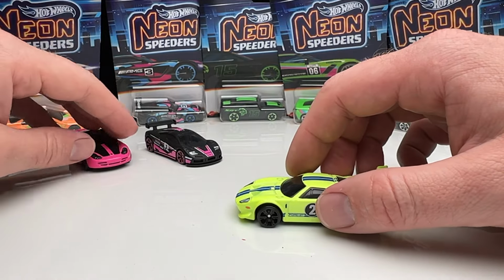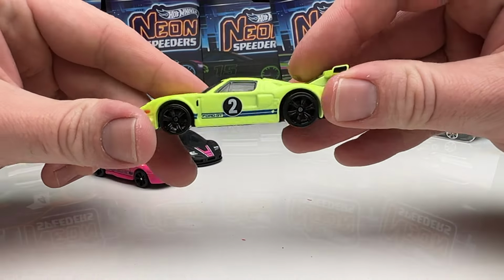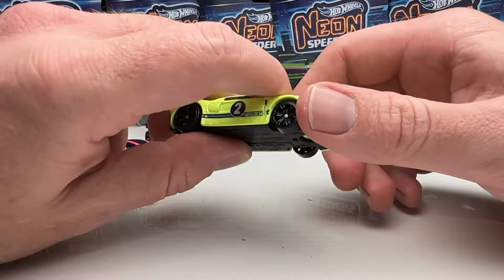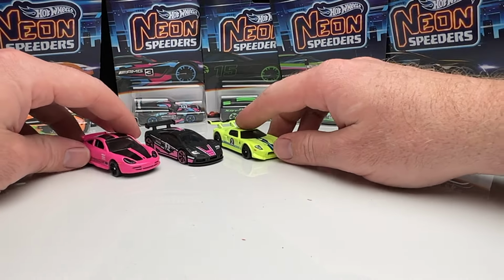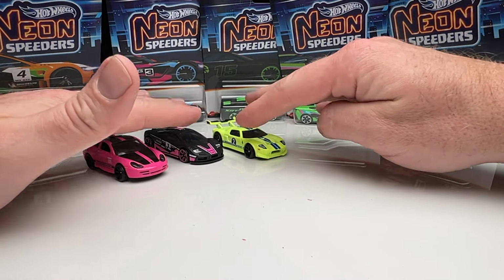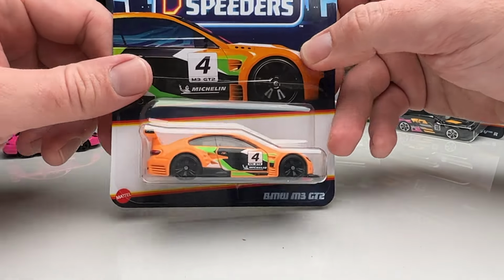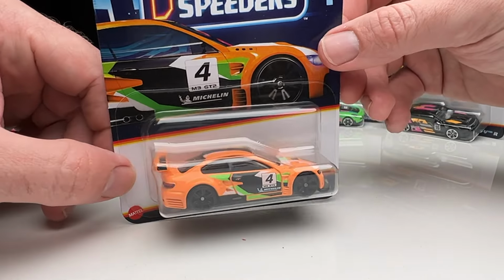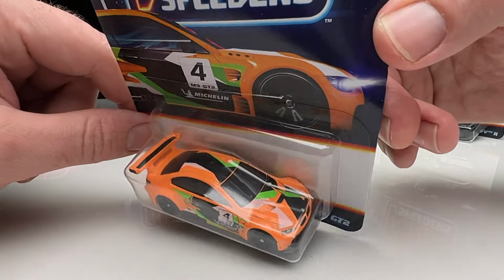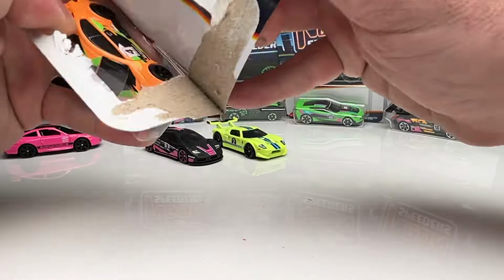But for some reason, the Porsche is really the one, apparently, that is the tough one to get. But here you have this here, and it's looking really good. And then the goodness kind of just continues. These are definitely, I think, the best 3 in the set, but there are other good ones. We've got this guy here. This is the BMW M3 GT2 in a bright orange. Looking pretty cool there. Let's go ahead and open it up.